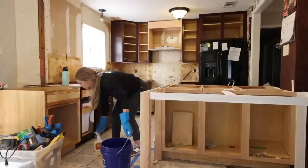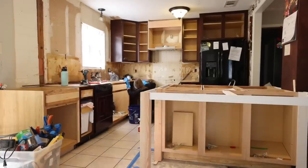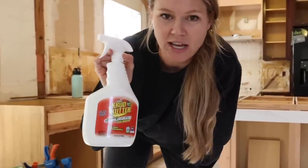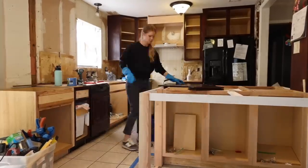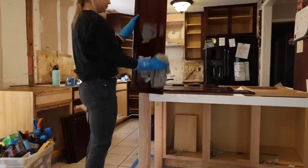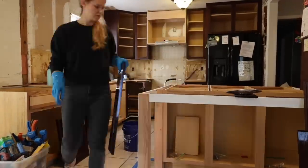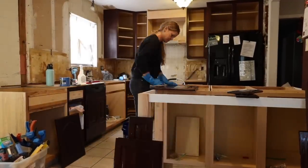The first and possibly the most important step is cleaning the cabinets. I sprayed on a generous amount of Krud Kutter and then used warm water and microfiber cloths to thoroughly scrub everything. This step is so important because no matter how awesome your primer is, it's not going to bond to a dirty surface.